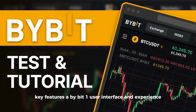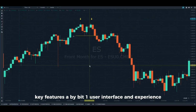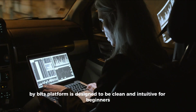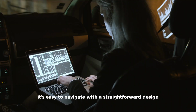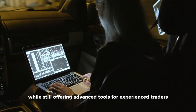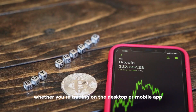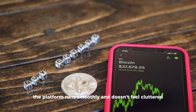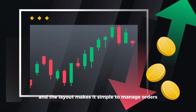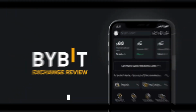Key features of Bybit. 1. User interface and experience. Bybit's platform is designed to be clean and intuitive. For beginners, it's easy to navigate with a straightforward design while still offering advanced tools for experienced traders. Whether you're trading on the desktop or mobile app, the platform runs smoothly and doesn't feel cluttered. I've personally found it really easy to get started, and the layout makes it simple to manage orders, view charts, and track market data.